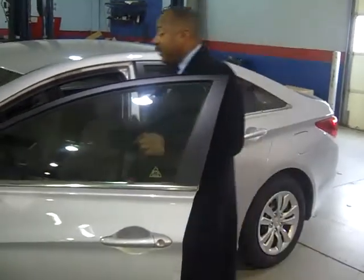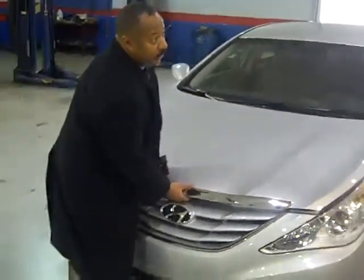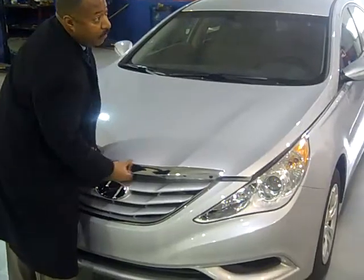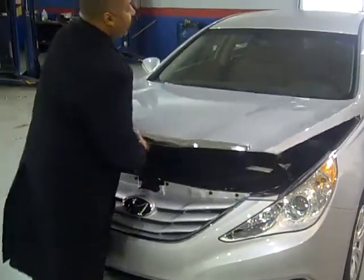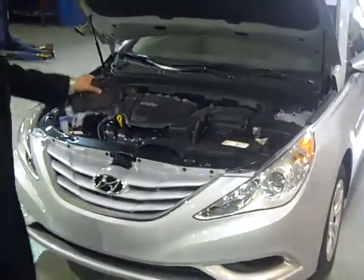Now, it has 198 horsepower, but on the SE, the horsepower changed. Your horsepower changed on the SE from 198 to 200. And the customer may ask you, why is that? Does anybody know why? Dual exhaust. All right, let's take a look at the engine here.